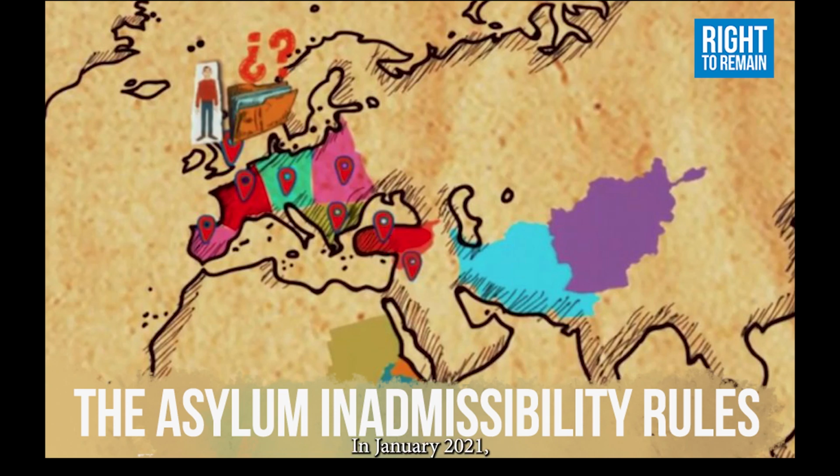In January 2021, the UK government introduced new rules into the UK asylum system. These new rules were called the Inadmissibility Rules. That meant that they could decide that an asylum claim made in the UK was inadmissible, meaning that the UK Home Office wouldn't consider that asylum claim. They wouldn't even look at it substantively.